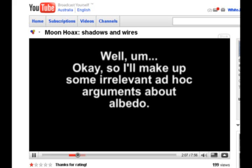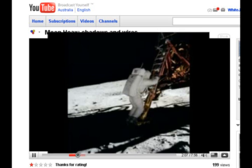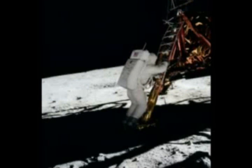Spurious arguments about albedo, like Jarrah White makes, are completely moot. Look at the relative brightness of the sunlit surface to the brightness of the astronaut. You can see it with your own eyes. The surface is much brighter and completely surrounds him, so it is quite adequate to light him up that much.